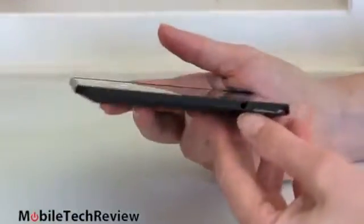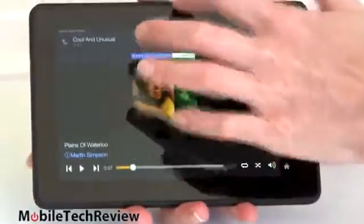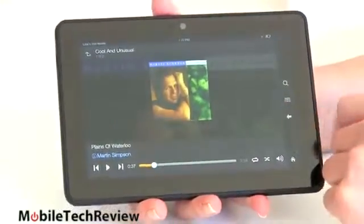On the other side we have our 3.5mm combo audio jack, headphone and a microphone. And there's a front-facing camera up top, 720p, and that is your video camera, and you can download Skype and install that if you want.